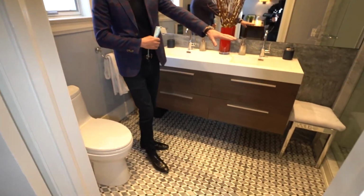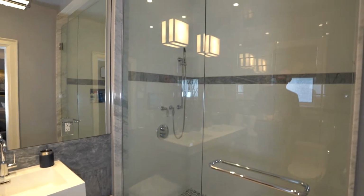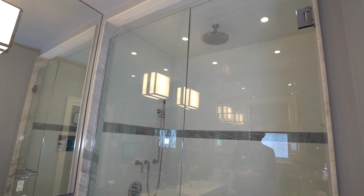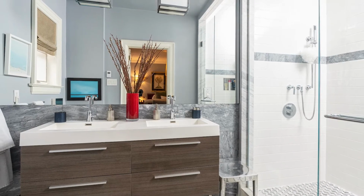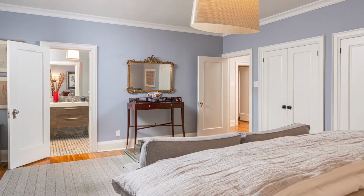Very, very large glass shower with rain shower head. So all modern conveniences in a very classic and timeless style, exactly congruent with the architecture of the house, which, Paul, you said 1928. 1928.